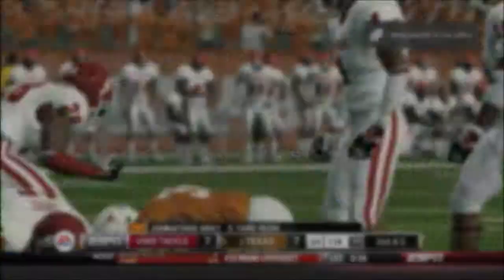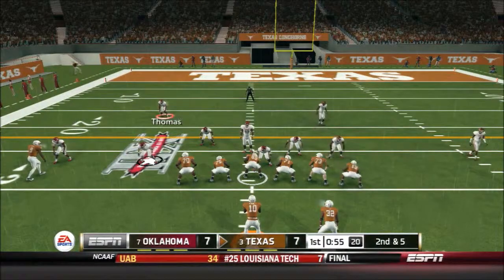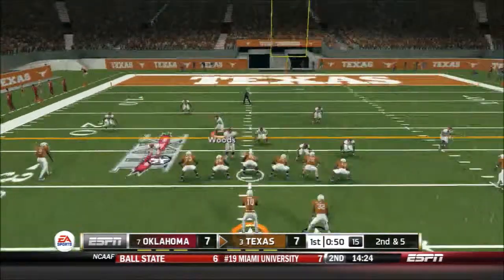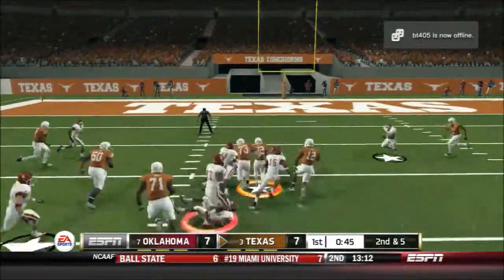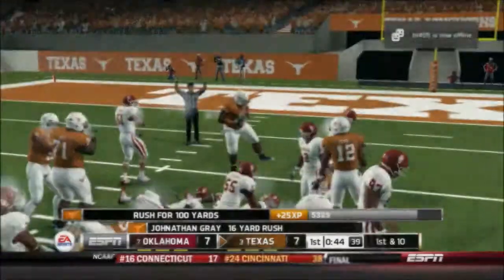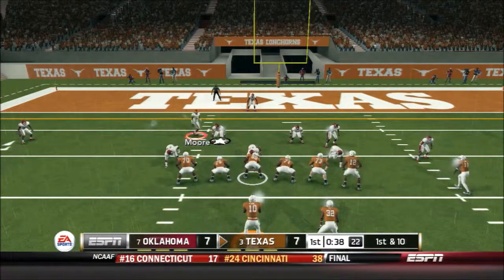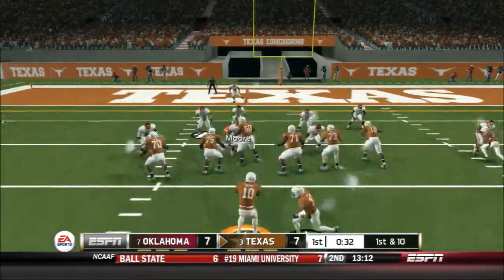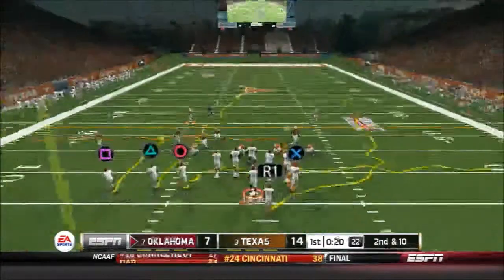The middle for a nice gain. Eight on the drive. He makes his way out to about the 12 of this drive. Touchdown! Second down, 10 yards to go. Ball on the 12.